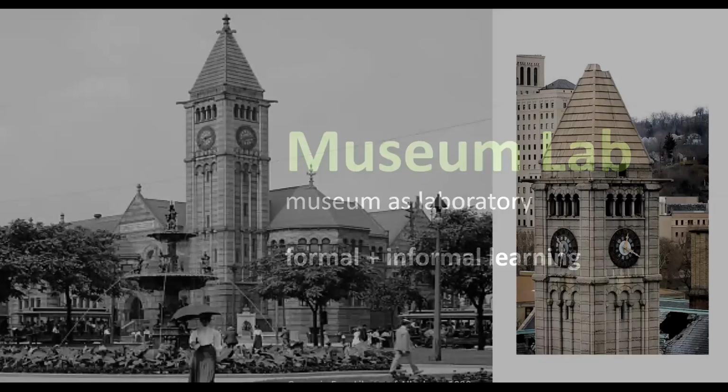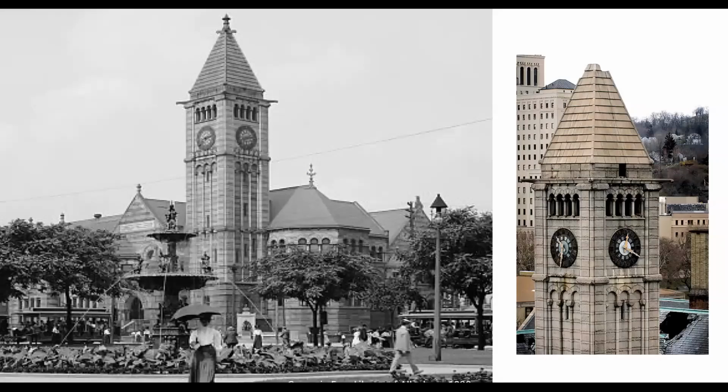All right, I'll pause here. You all can see the historic building. I just want to touch base and make sure my audio is still working.